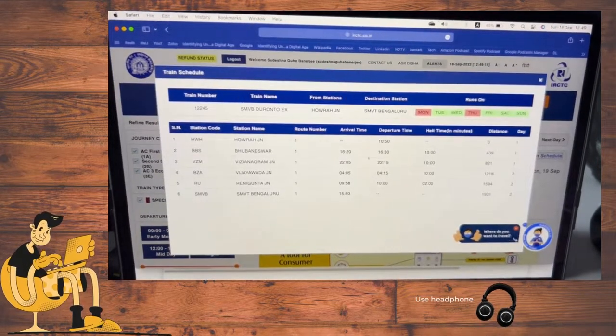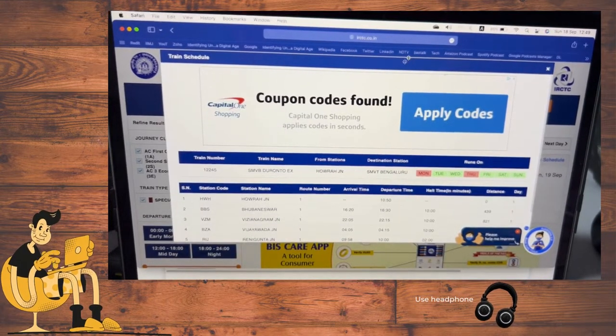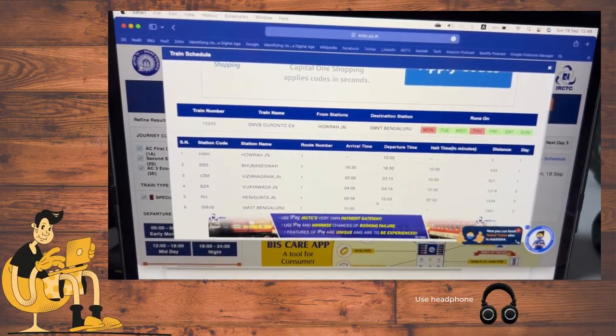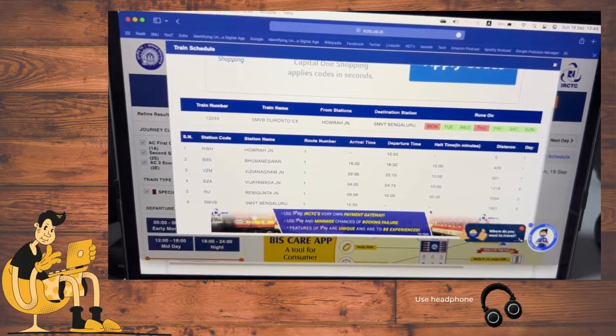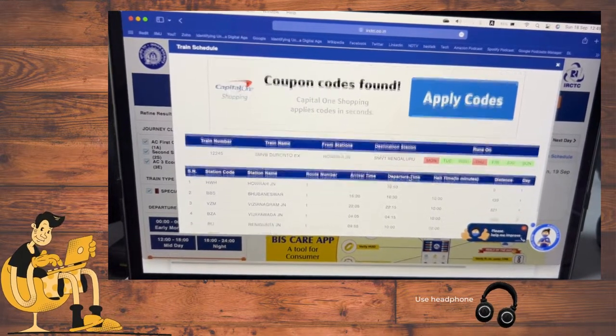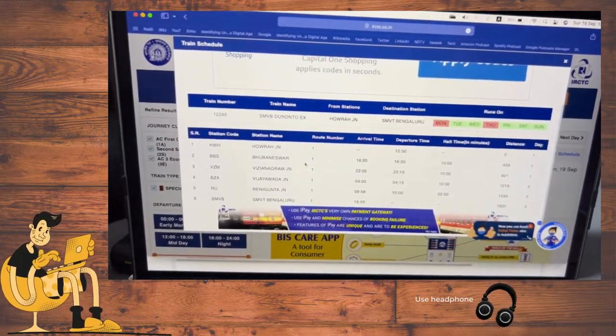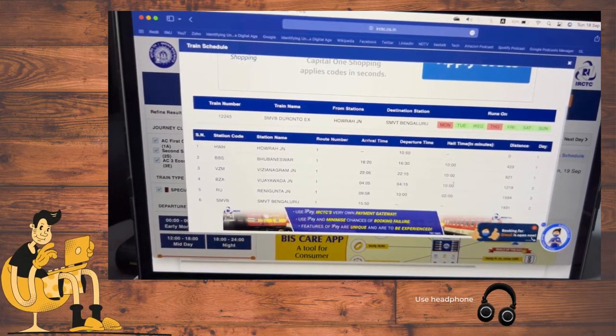So you saw the train schedule. Reni Gunta is the place where you need to let people know and then get ready to alight once you reach your final destination. So that's the train schedule. The longest one stop is in these three stations, 10 minutes, 10 minutes, 10 minutes.